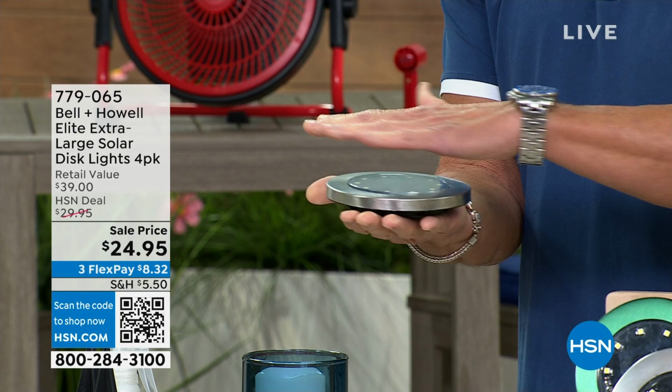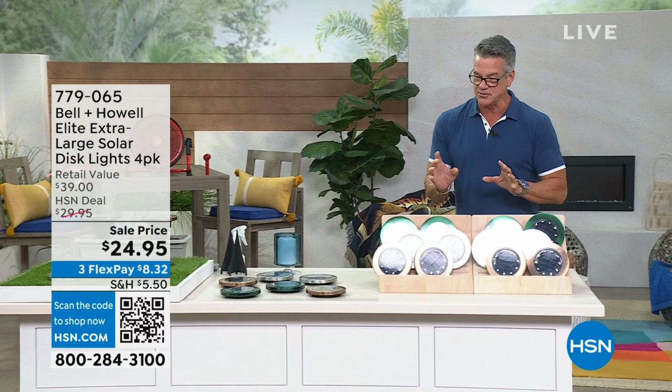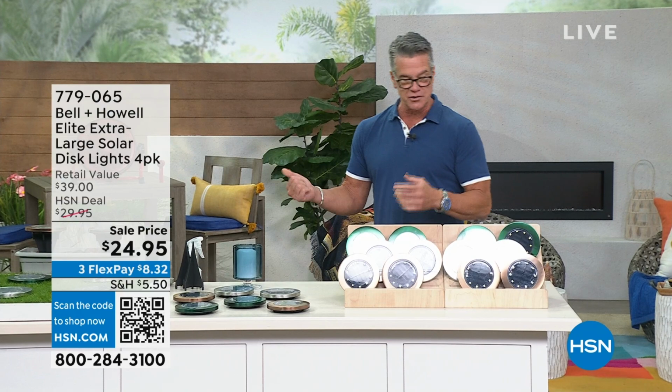You can see when I cover it. See how it lights up on my hand? Isn't that cool? So you've got all those LEDs. These can go anywhere. You can put these out in your yard, put them on the grass, you can put them under a tree. They're absolutely beautiful. Everybody who orders will get four. You have your choice of colors. I'll give you those first, then Lou's going to come out and break down all the great stuff.